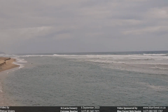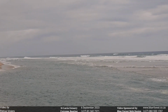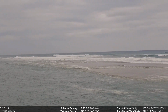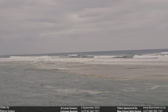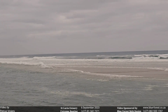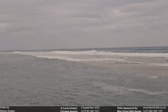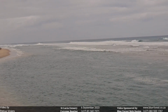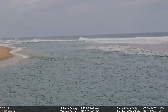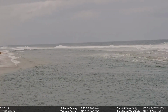Okay, now that I've seen and digested, I've got the angle worked out that I want to show you guys the sandbank and the scouring that's happening right here in front of us. More sand gathered. Oh, yeah, but it's time it closed up.